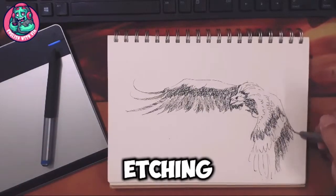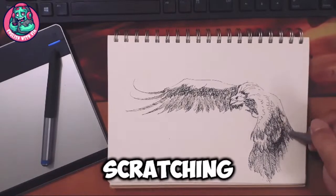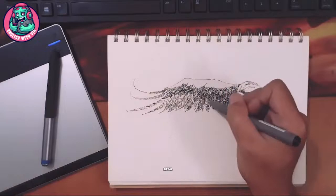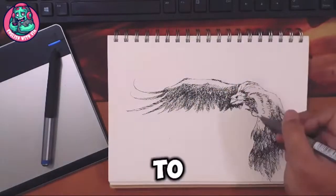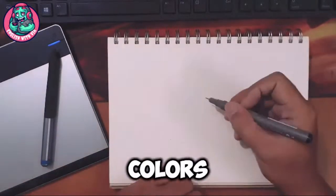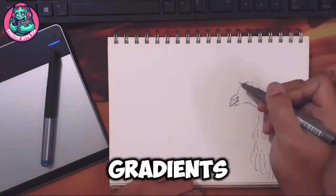Etch. Etching involves creating lines or designs on a surface, usually by scratching or cutting into it. It can be done on materials like metal, glass, or even wood to create intricate and detailed drawings. Blend colors. Blending colors involves mixing two or more colors together to create new shades or gradients.